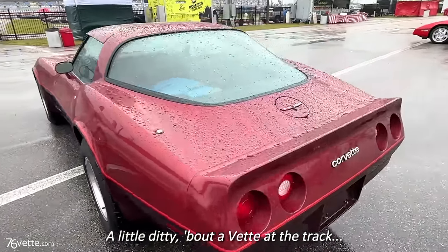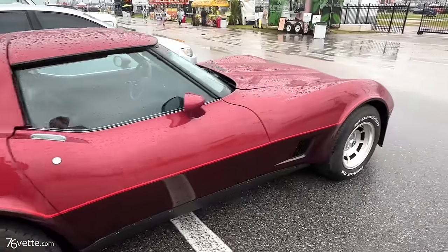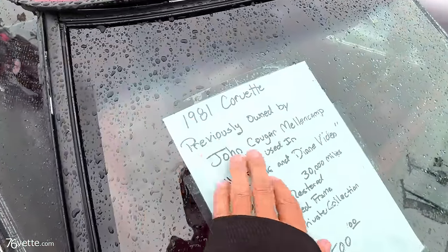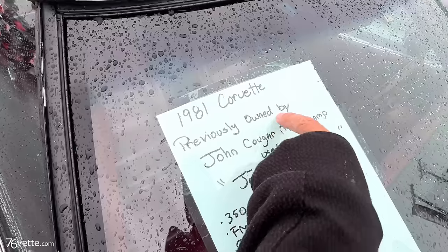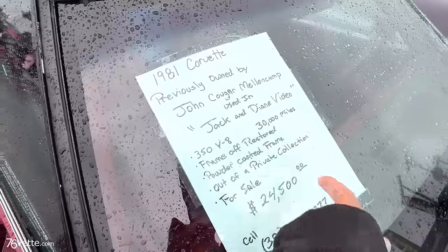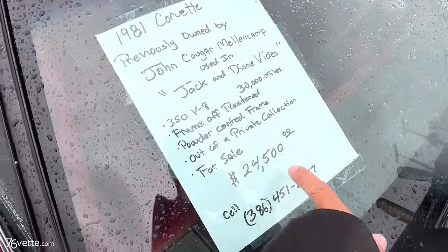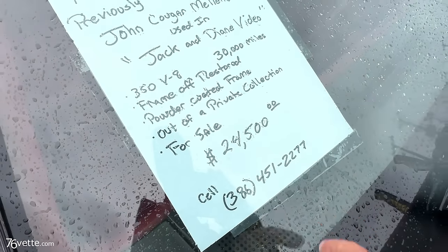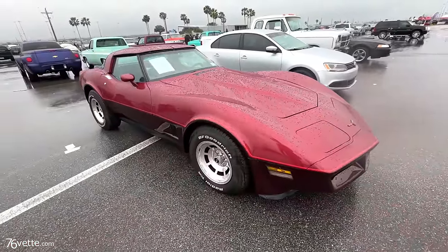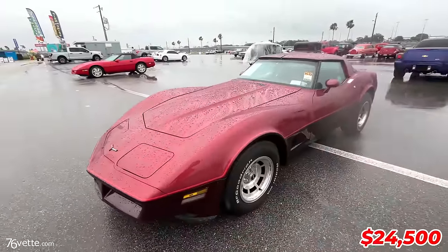Oh, check this out. This is a 1981 two-tone Corvette. What I found interesting is, according to the info sheet here, it was owned by John Cougar Mellencamp, and it was used in the Jack and Diane video. 30,000 miles, powder-coated frame, out of a private collection. Interesting. 386-451-2277. And it looks pretty darn nice. So, if the history is correct, could be an interesting purchase for someone.